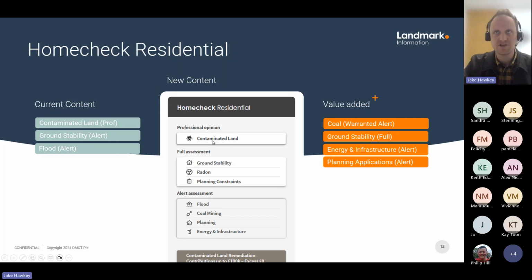So from the 19th of November, we now have that HomeCheck mining and science report included as standard. So the full assessment is going in, removing that requirement for you to have to go away and order it and react for those alerts.